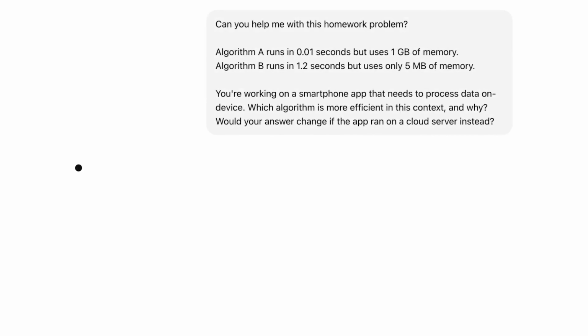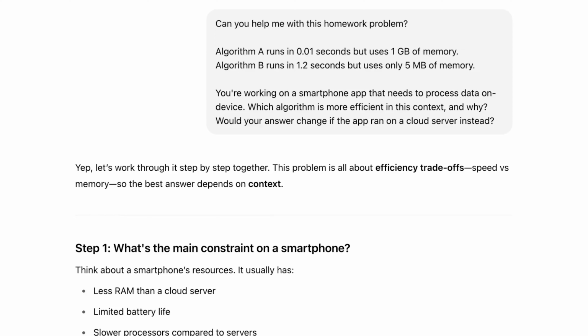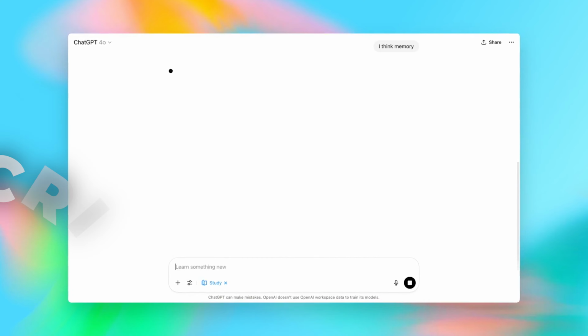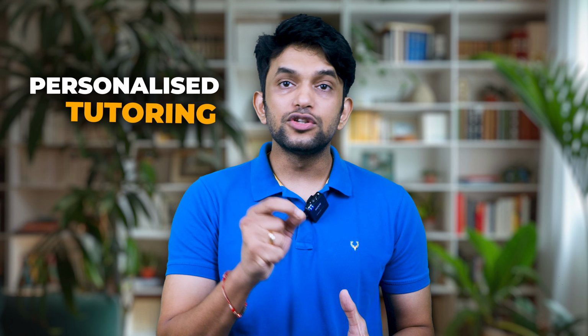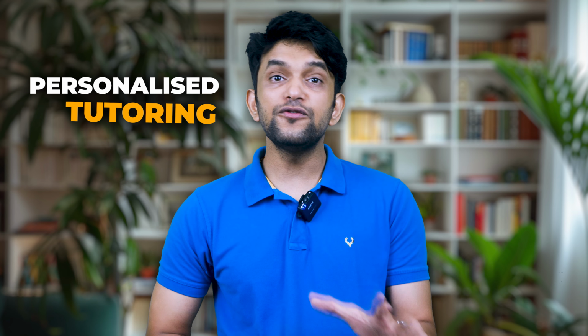The Study Mode is designed to guide users through the process of finding the answers in a step-by-step manner, rather than just simply giving them answers. This could actually improve educational outcomes because students develop critical thinking skills. They learn the why behind the answers and not just the what. It also provides personalized tutoring that adapts to each student's pace. And it is available 24/7 unlike human tutors. ChatGPT now boasts a study mode designed to teach rather than tell. And that's the philosophy that could revolutionize education.